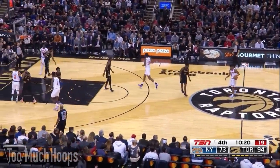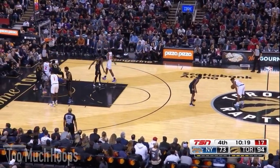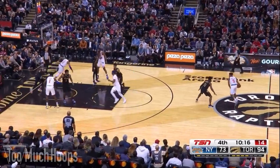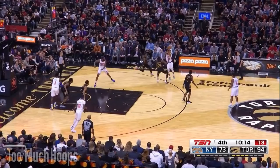The Knicks are going to run 2 guys off a screen here. First they run Damian Dotson and Chris Boucher doesn't react. Then Wayne Ellington comes off the screen and Boucher bolts out to cut him off. That's because Wayne Ellington is a much more deadly shooter than Damian Dotson.